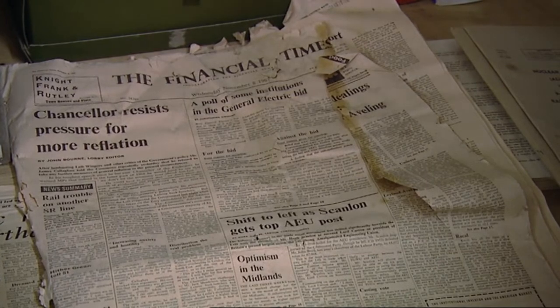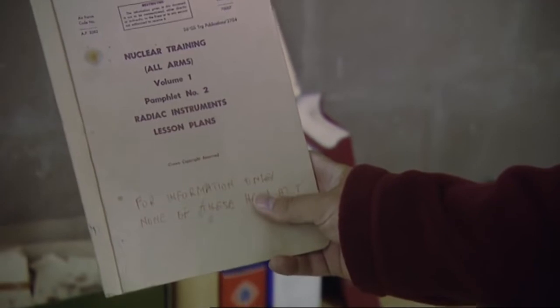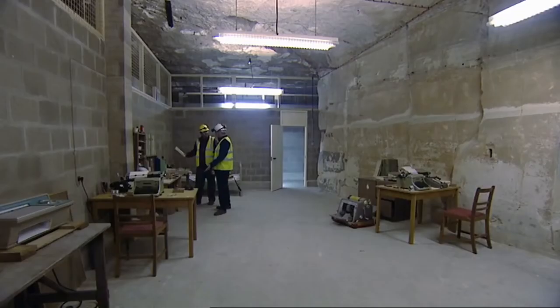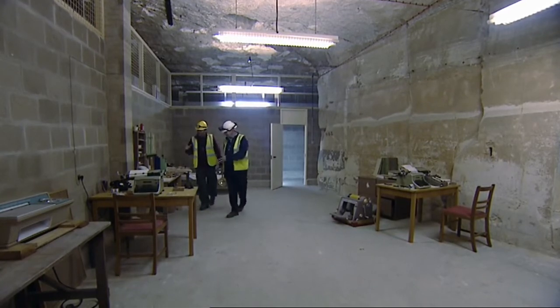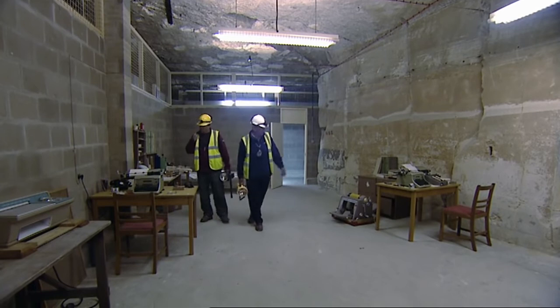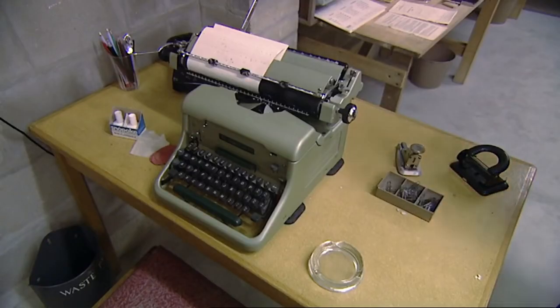Now this one's dated 1967, but this here kind of gets me scared. Nuclear Training, All Arms, Volume 1, pamphlet number 2. That's the name of the game. They were down here to survive a nuclear war. Everything that you see in this room was in fact stored in the facility itself. Including this Imperial typewriter? Lovely, aren't they?